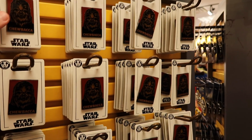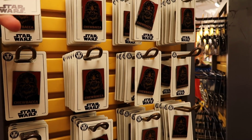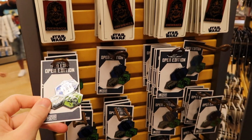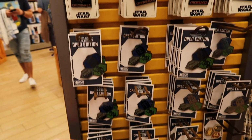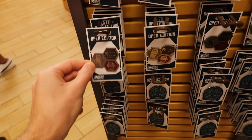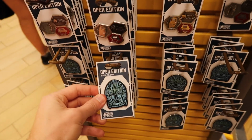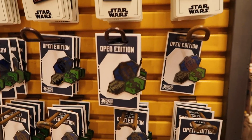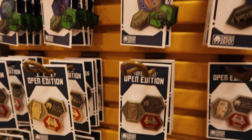They have some more Star Wars ones over here, and like I said, we've seen these before. $3.99 for the Chewbacca, which is probably one of the cheaper pins here. This one's also $3.99, open edition. And if you go down here, they have another Droid Depot open edition for $3.99. And then one more Droid Depot. This is C3PO, and that's $3.99 too. So they do have these Droid Depot pins for $3.99, which are probably the cheapest pins that they have here.